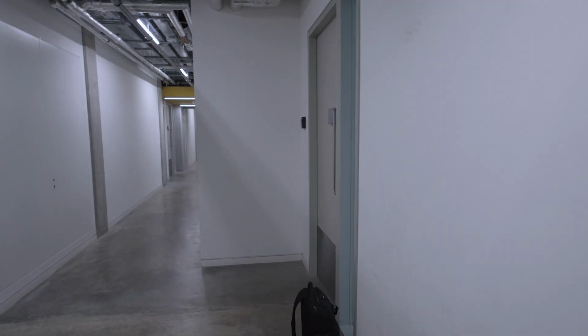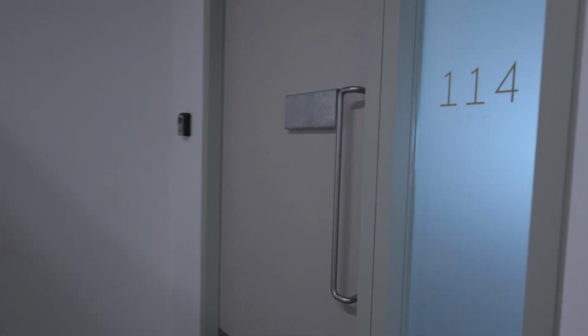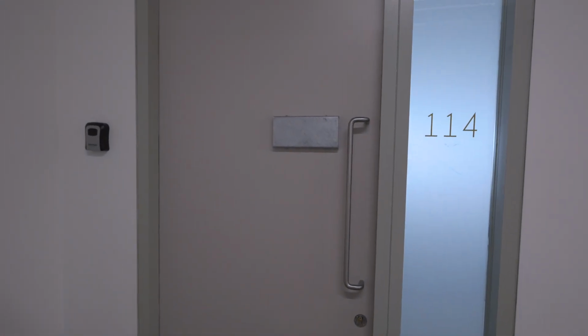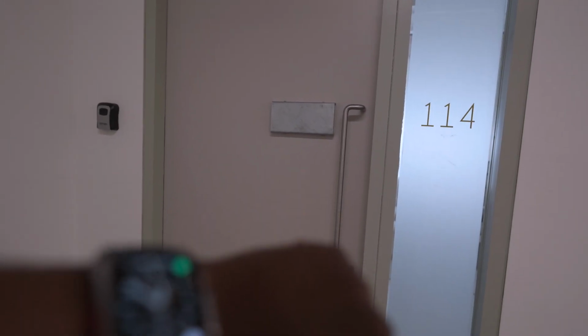So here we are in the studio. This is the studio, 114. It's like a lifestyle studio. I still have about 10 minutes.